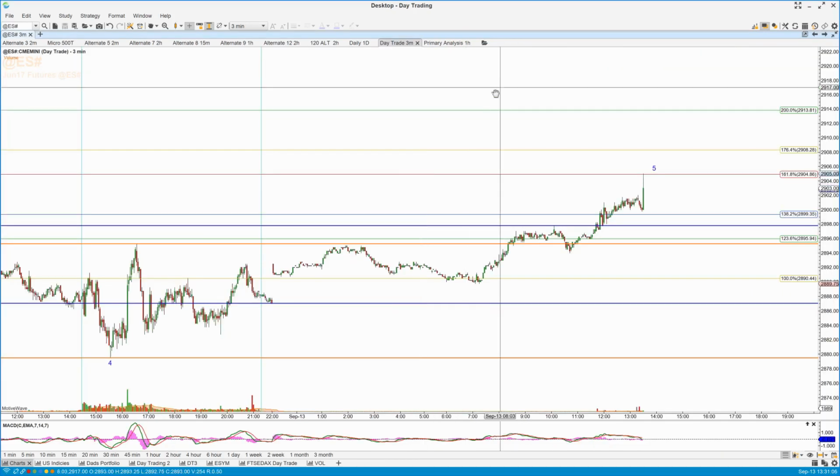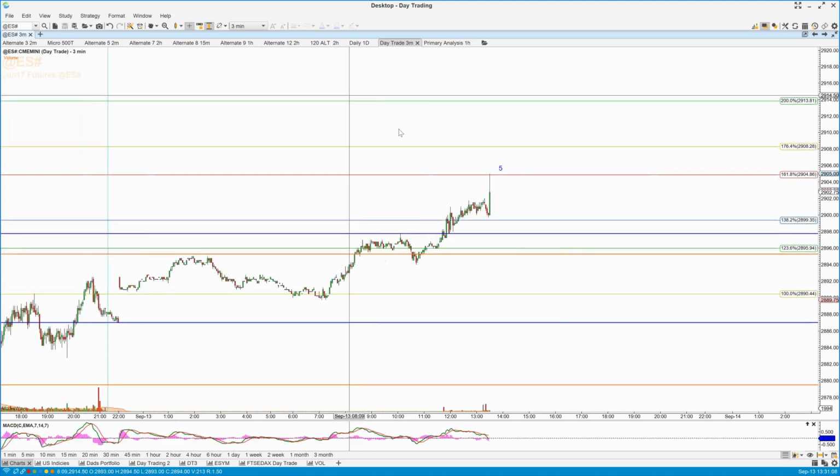So let's take a look at the ES this morning. I'm just going to start with the micro. This is the day trading chart, and you can see on here, if I just get my pen, if it's going to work for me this morning. Yeah, we've just hit the 1618 extension.